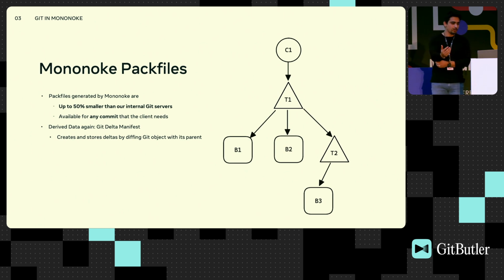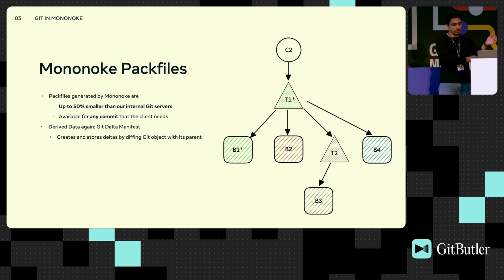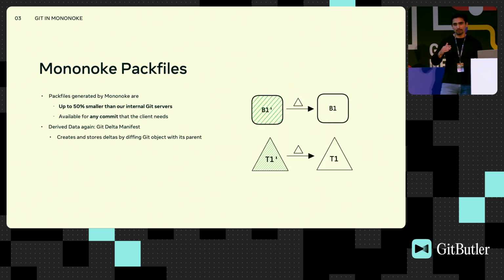So let's say we had a commit C1, like you can see here, with trees T1, T2, and blobs B1, B2, B3. Now its child commit, C2, comes along and modifies B1 to B1 prime, and by extension the T1 to T1 prime. The Git delta manifest for C2 would include B1 prime as a delta of B1 and T1 prime as a delta of T1. Of course, I'm oversimplifying, but you get the idea.